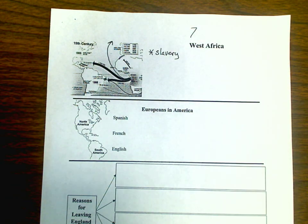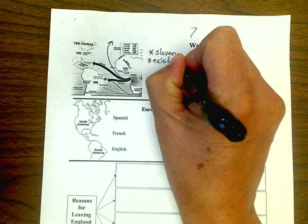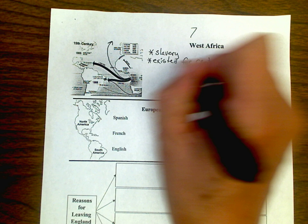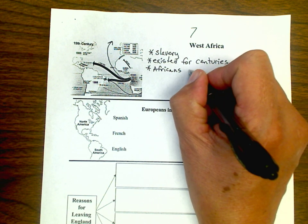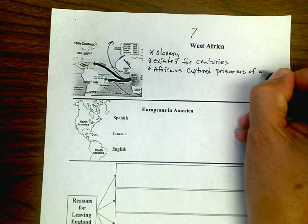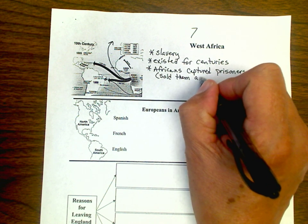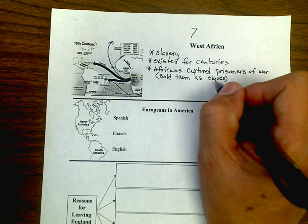Okay? What you have to remember about slavery is it had existed for centuries. Also, it was Africans themselves that captured prisoners of war. Then they turned around and sold them as slaves. So yes, Europeans bought the slaves, but it was Africans themselves that would capture them.